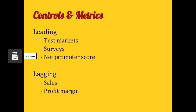Since every good plan always needs some sort of metric to go along with it, we do have two different types of controls and metrics that we would utilize within this marketing plan. The first segment of that is going to be our leading indicators. We do have 3 leading indicators: test markets, surveys, and a net promoter score. All of these are going to help us determine if our path is what the customers are looking for and if it's what will be sustainable.